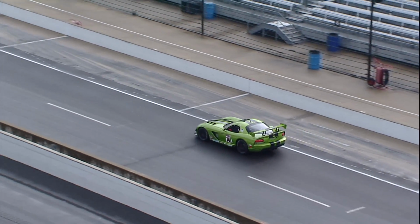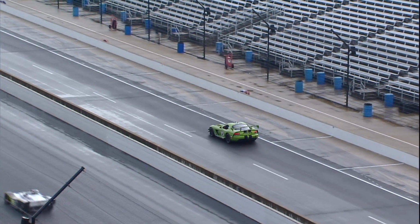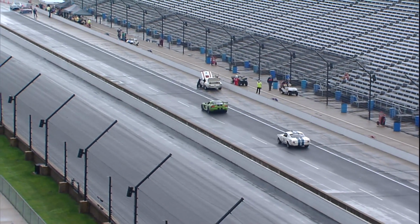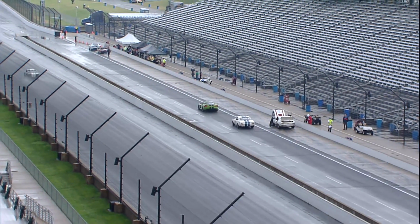Headed down pit road, your early leader, Bobby Archer, behind the wheel of the 14A Viper. Also coming in, car number 11, Matt Hewson and Gary Moore.